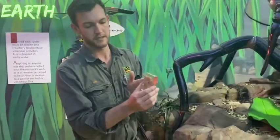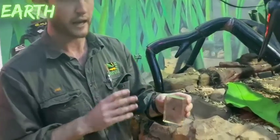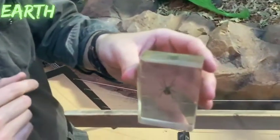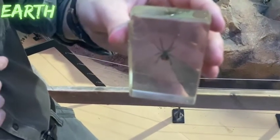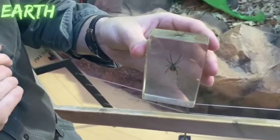Now these spiders, these widow spiders, we call them, that's the family. They're found right across the world: Africa, Asia, the Americas, and of course the black widow spider from the United States is a very, very famous spider. It's their equivalent of our Australian redback spider.